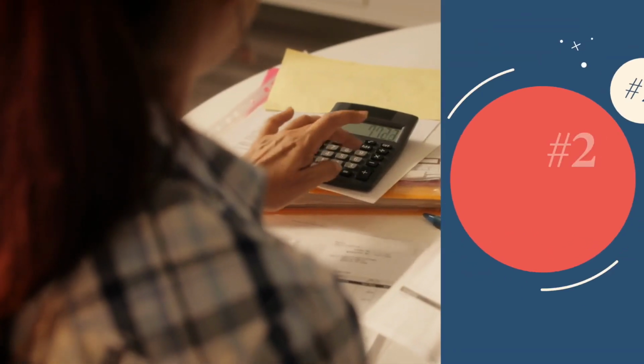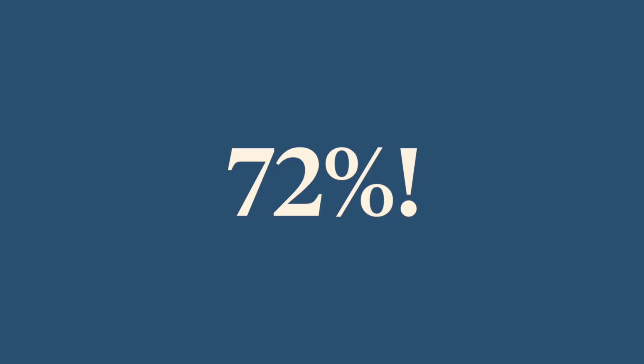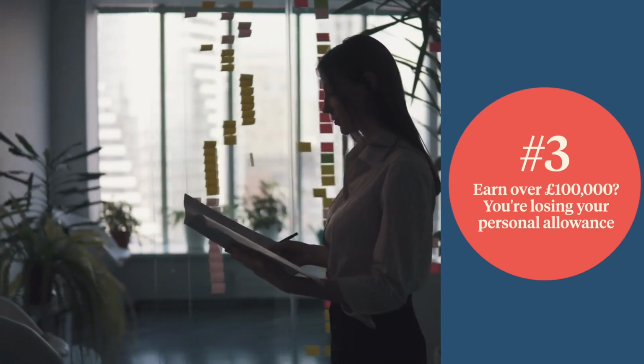Number 2 is to make sure you have made pension contributions. Higher rate taxpayers can make a 72% return just by putting their money into a pension. 72%. 3. If you earn £100,000, you'll be losing your tax-free personal allowance. If you use your pension wisely before the end of the tax year, you can bring your income down and get your whole personal allowance back. So that's an extra £12,500 of tax-free money back in your pocket.